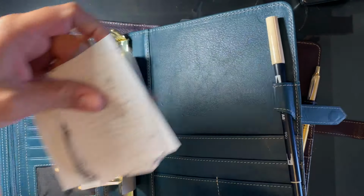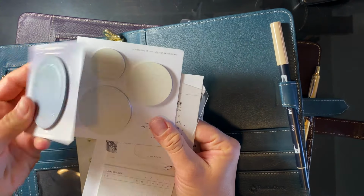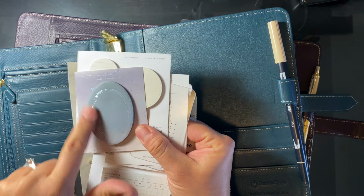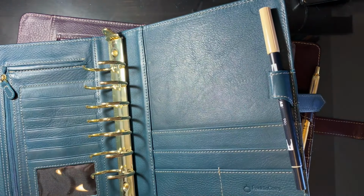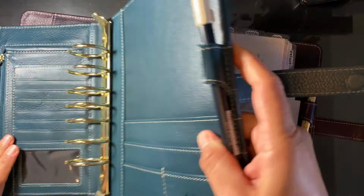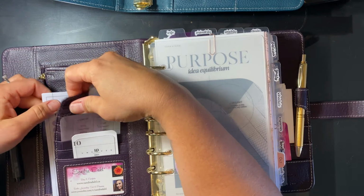I also pulled out the November cloth and paper things I'll be using. And then these are cloth and paper, and this is simply gilded. So it kind of matches with the pen and kind of matches with the color. So we'll see if we can pull this out easy. There we go. And voila, everything is ready to go. So I'm going to just put the blue binder up here. I feel sad to be leaving my beautiful purple binder.